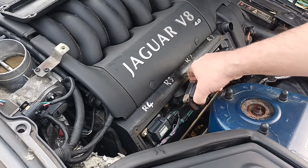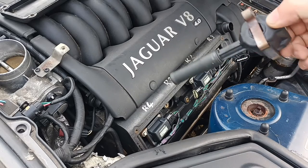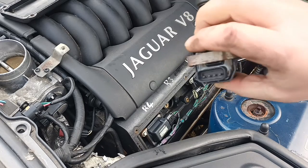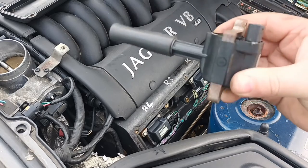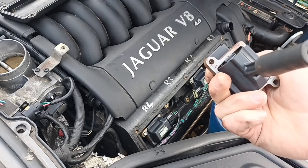There'll be a tiny bit of resistance because it's on a rubber sucker. There we have it. That's your coil pack. There's nothing visually wrong with it. There's probably a check you can do for coil packs. I'm not aware what it is.